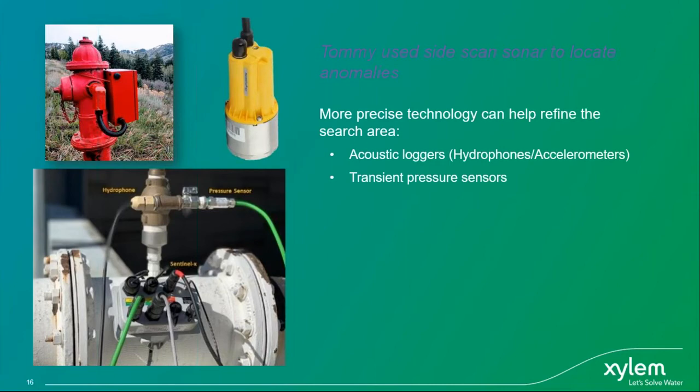These technologies include acoustic loggers such as hydrophones, which sit in the water column themselves, or accelerometers, which sit external to the pipe. These are both great technologies for monitoring growing leaks or new leaks. And another type of technology is transient pressure sensors. These are really ideal for monitoring for breaks or bursts because they're going to release that transient wave.